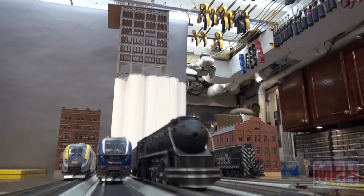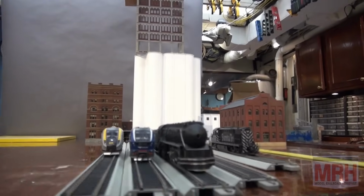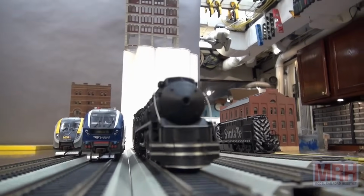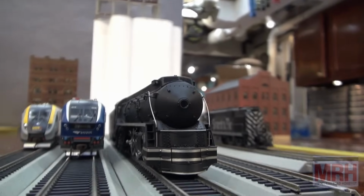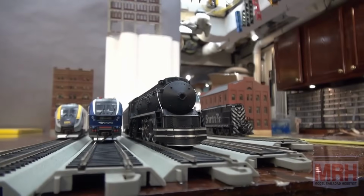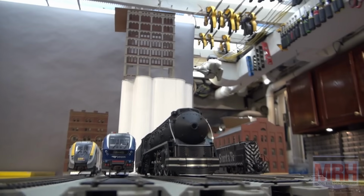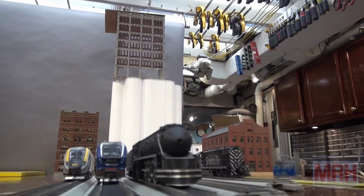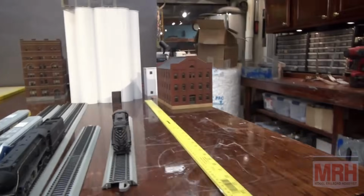So here I am putting the video camera down in place. I've got a streamlined Broadway Limited engine and a couple other Bachmann engines, various engines to take the place of the actual actors when I get the actual models to build the scene. So I'm going to need, I think I have, 5 rows of EZ-Track, is what I figured out, in order to replicate the angles of the rail and the way everything looked in the artistic painting that I'm copying. So I'm going to shoot this outside.